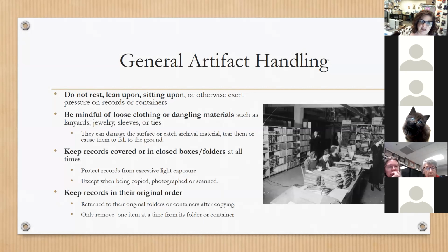Do not rest, lean upon, sit upon, or otherwise exert pressure on records or their containers. Be mindful of loose clothing or dangling materials such as lanyards, jewelry, sleeves, and other ties. They can cause damage to the surface or catch archival materials, tear them, or cause them to fall to the ground. Like my shirt here, well, they're shorter sleeves, but if you have bell-shaped sleeves, you know, if you're working on the surface, you might knock something over because you weren't counting on that piece.